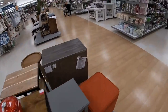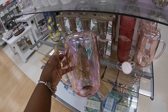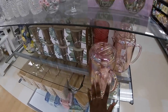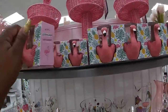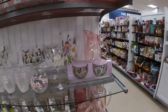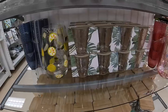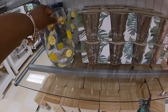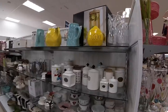Let's see, they have some cute. Oh, these are so cute. Jessica Simpson, 15. That's too cute. Little shot glasses and the flamingos, 13. And they have the flamingo baskets. Flamingo picture. Furniture. Lemon vase. These glasses are $8. This lemon vase is $13.